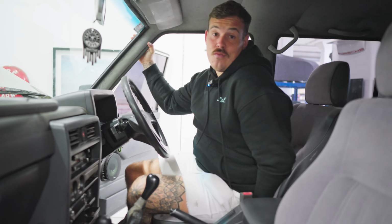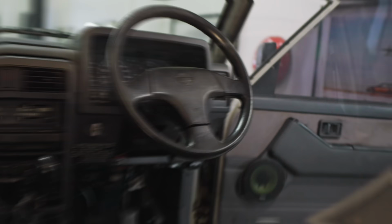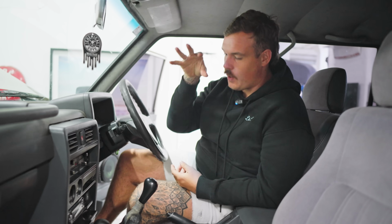This is like rather expensive show and tell in here. The interior of a GQ, it's square, it's boxy, it's agricultural, it works. It stinks like Centrelink in here, but that's fine. I'm sure with enough Chemical Guys air fresheners, we can get that out of here.